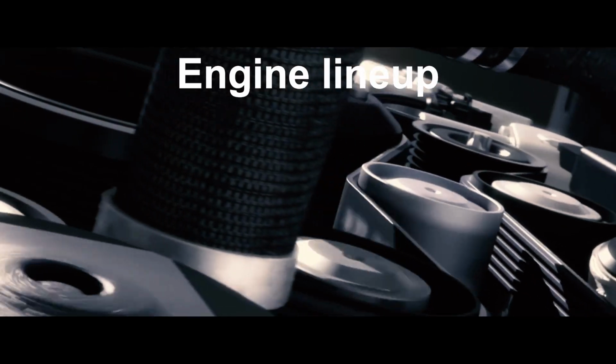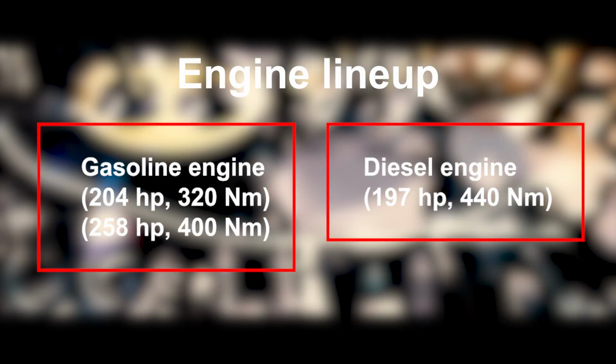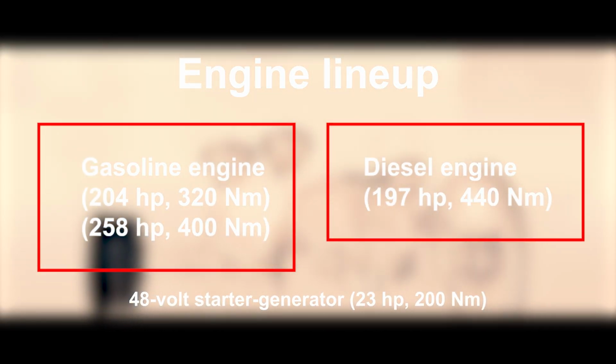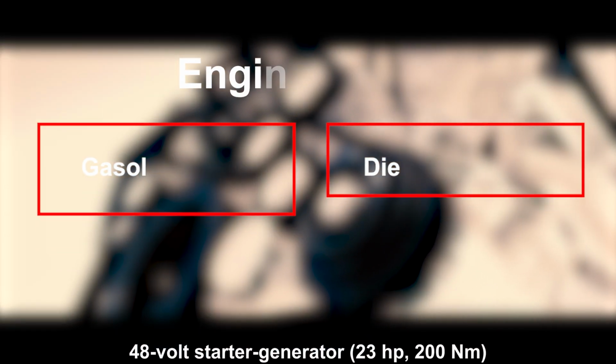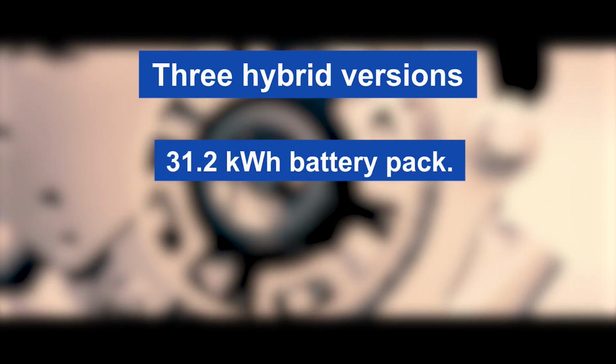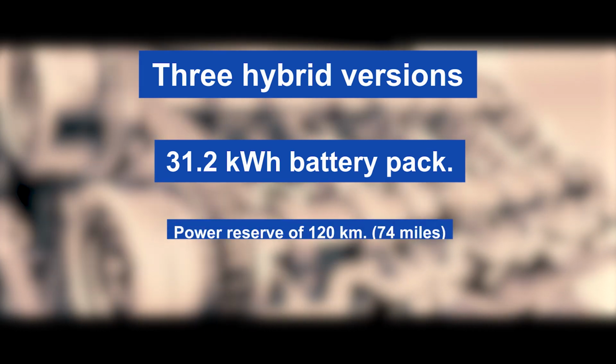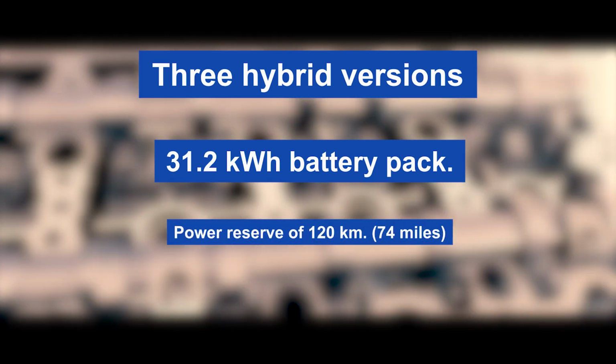Engine lineup includes 2-liter 4-cylinder engines, 2 gasoline and 1 diesel. All versions work with a 48-volt starter generator. 3 hybrid versions will also be available with an electric motor integrated into the automatic transmission and the 31.2 kWh battery. Battery charge enough for 120 km.